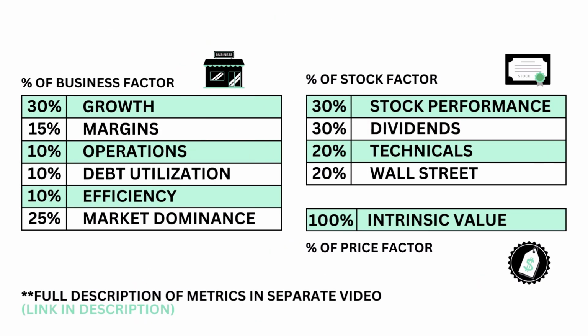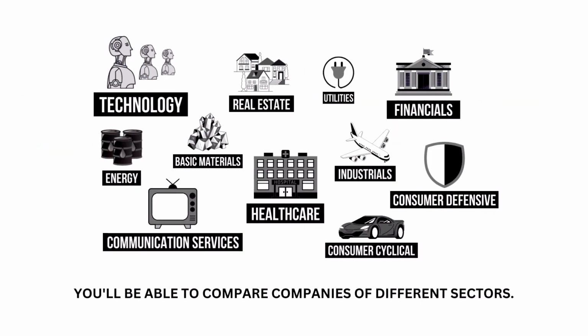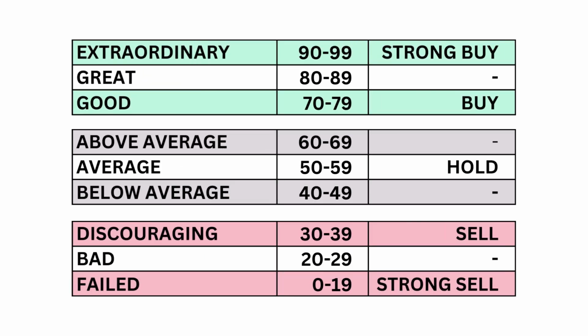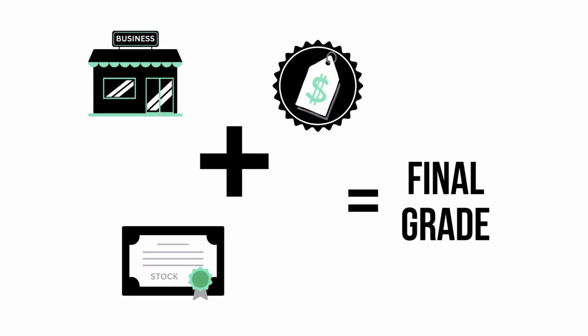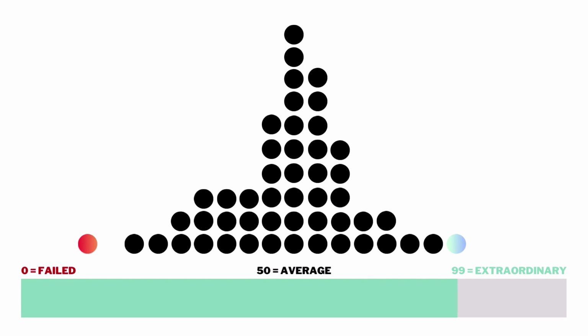Within each factor are a total of 11 metrics from business growth, performance, to intrinsic value. And because each company belongs to a specific sector of the economy, my analysis normalizes the data so that you can compare companies between sectors. Each of the 3 factors and 11 metrics are given a grade from 0 to 99, with 50 to 59 being considered average. When we've got the 3 factors graded, we combine them to get our final grade. Most companies will fall into that average range since most companies are indeed average long-term investments.